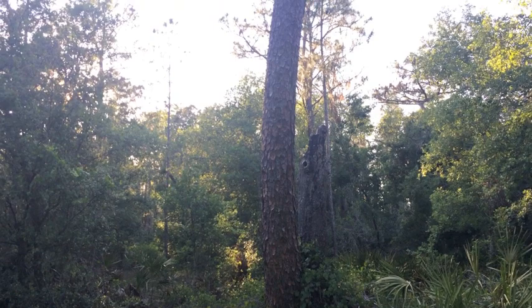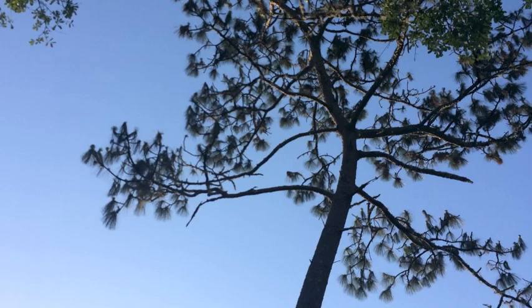It's such a cool pine tree. It's curvy. And there's the top.